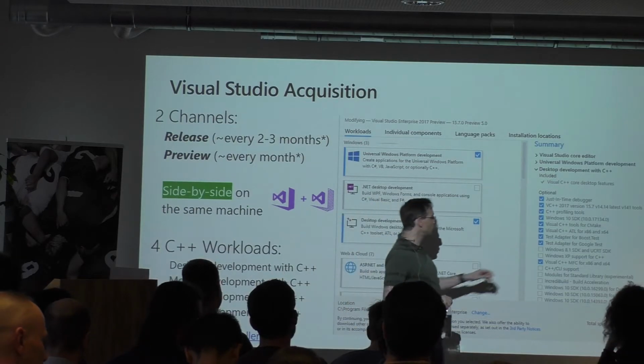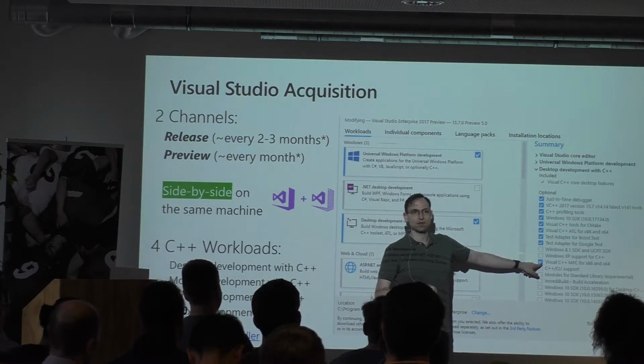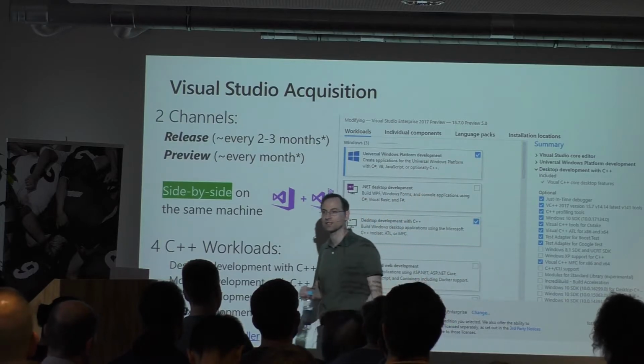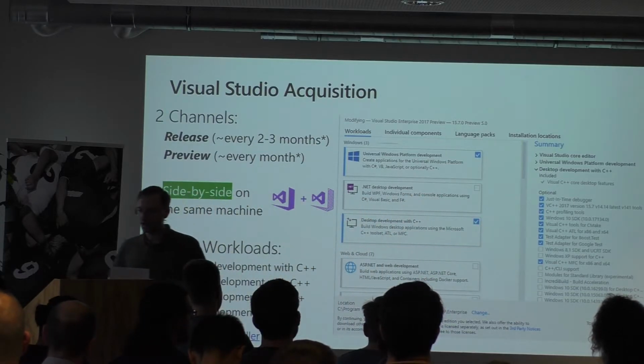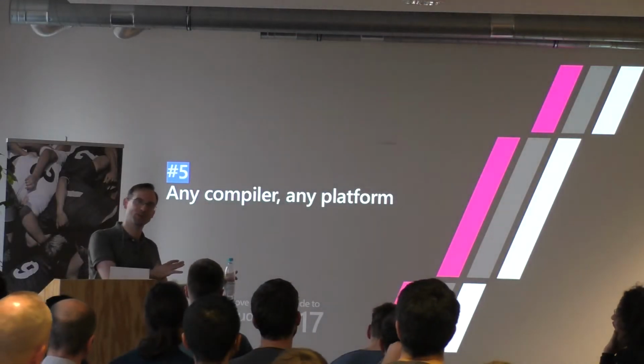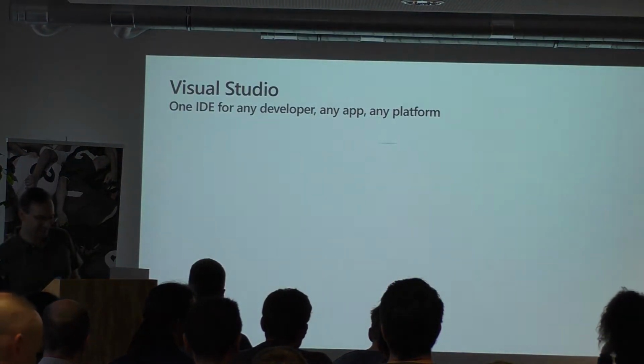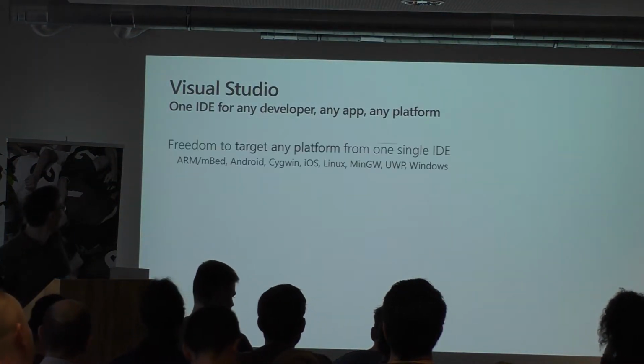Fine-grained control over what you want. For instance, MFC is actually quite big. So if you ain't using MFC, uncheck this box and save yourself several hundred megabytes. There will not be an impassioned plea to use more MFC anywhere in this talk, I promise. Any compiler, any platform.